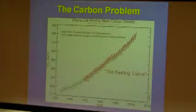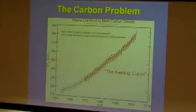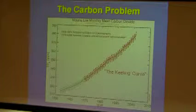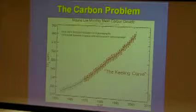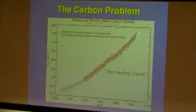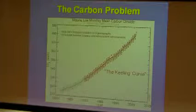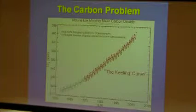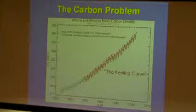So this is a curve that I'm sure you've all seen at some point. It's called the Keeling curve, named after the person who began to make these measurements of atmospheric CO2 concentration at the Mauna Loa Observatory in Hawaii. And what you see here is a steady increase of CO2 from the mid-century 1950s up through the early 2000s. Passing through the 380s, we're now well into the 380s. This curve is the simple manifestation of the carbon problem, and I'll make it more clear on the next slide.